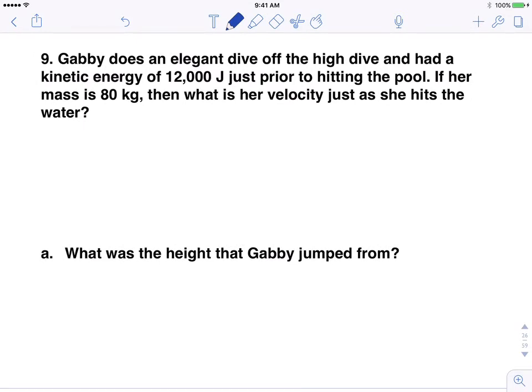Okay, so the next problem here is number 9, and it says, Gabby does an elegant dive off the high dive and had a kinetic energy of 12,000 joules just prior to hitting the pool. If her mass is 80 kilograms, then what is her velocity just as she hits the water? So we're going to set up our kinetic energy equation just so we know what it is. It's 1/2 mv squared. And then we're going to fill in this equation with what we are given in this problem. We're given 12,000 joules.